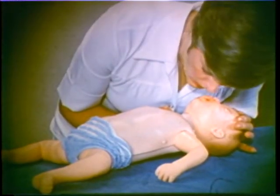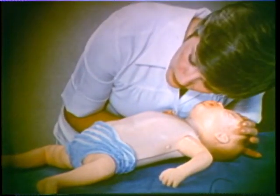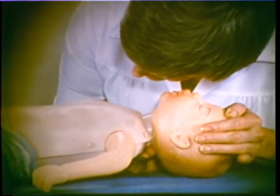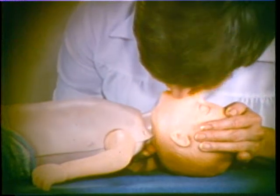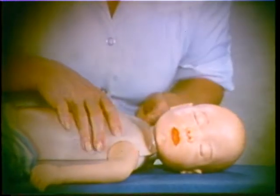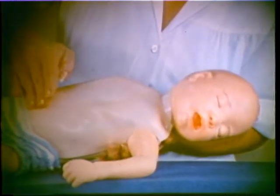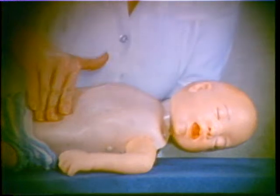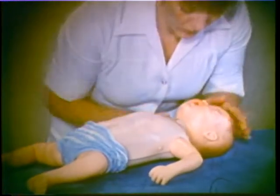CPR techniques are modified somewhat for infants up to 1 year of age. Ventilate by covering the mouth and nose and using small puffs of air to inflate the lungs every 3 seconds. If air distends the stomach, expel it. To do this, turn the infant to the side to prevent possible aspiration of stomach contents and press on the upper abdomen. Then quickly resume ventilation.